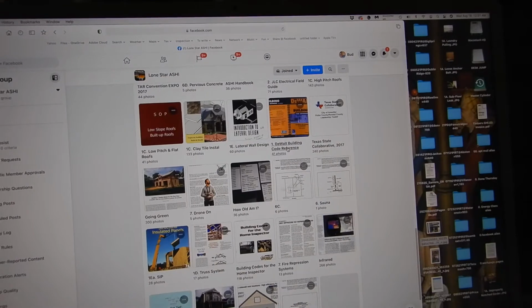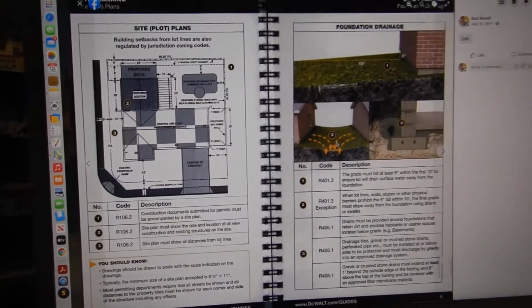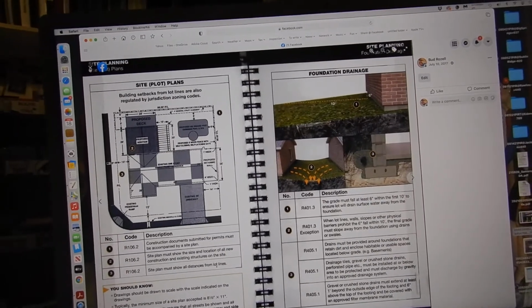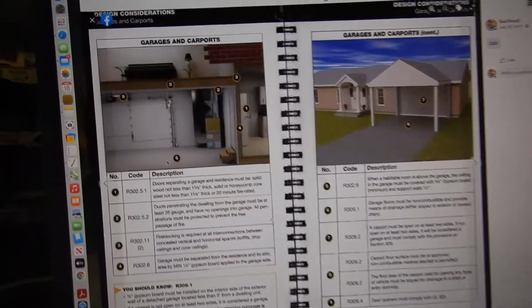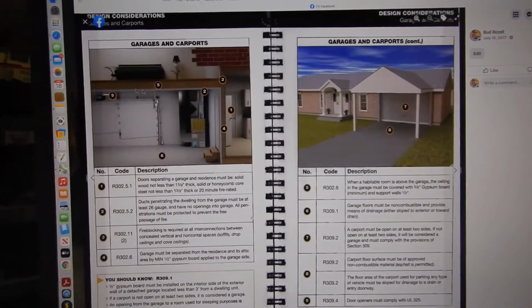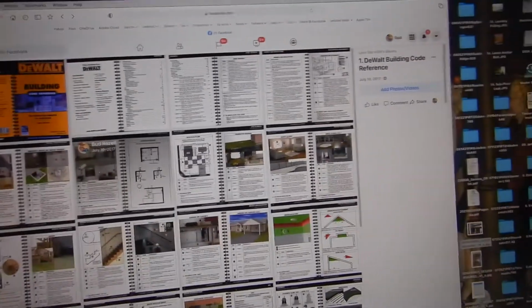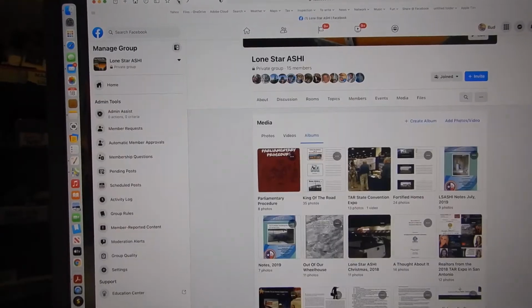Here, the DeWalt building reference. We got the whole book in there. No need to pay $24 for a book. And these illustrations are, as opposed to Code Check, a little more on the visual side of it. So anyway, I'm showing off the chapter website.